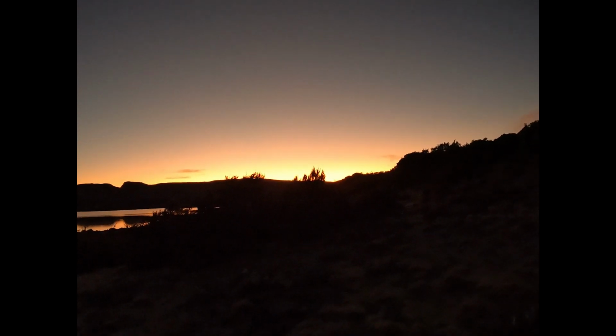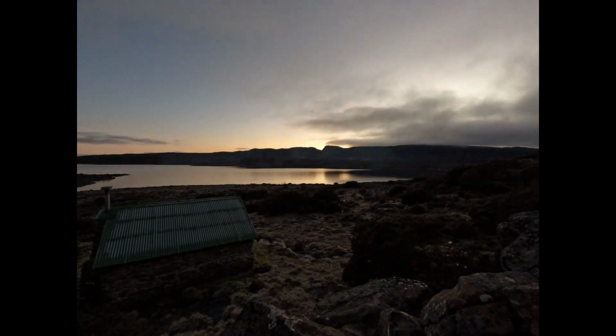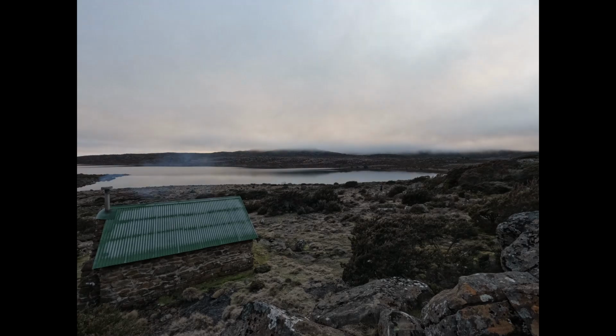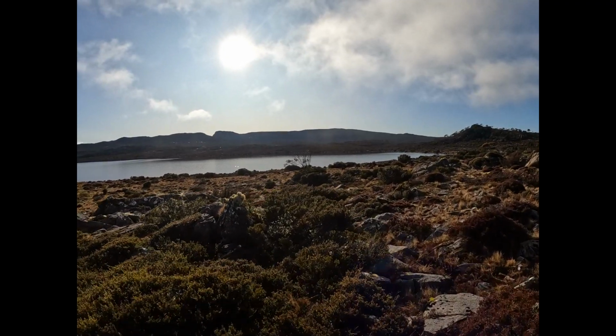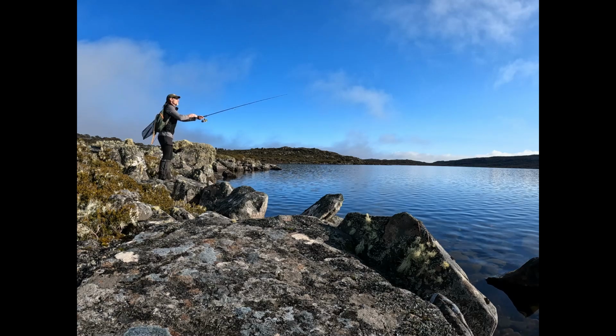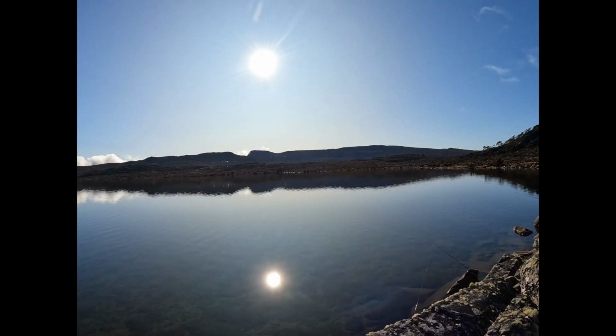Righto, another morning. Let's go outside, see what's going on. What a beautiful morning, look at that. Another day in paradise. Lake's calm. I've got a couple of hours to kill, so I'm going to head down the lake for a bit of a fish, see how we go, and just enjoy the day. It's just like my own little private paradise.